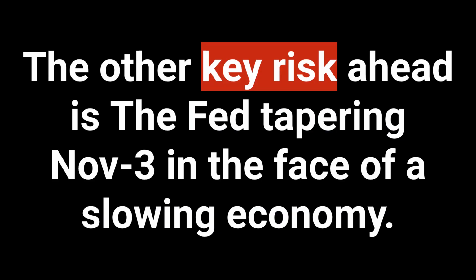Now, another key risk ahead is the Fed tapering announcement, which is supposedly tomorrow. This is in the face of a slowing economy, and we're seeing a lot of disruptions in labor markets. Now, he's going to have to make this announcement tomorrow before getting the jobs data on Thursday, which I think will come in relatively weak due to all these mandates that are causing disruptions. We've got all the airlines in a frantic state saying that the wind is canceling airplanes. We know that's really not the case.